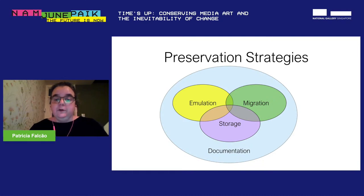And covering all of this is, again, documentation. For some works, what we see is that this documentation can be anything from a legal contract to a display specification of the work in the gallery to a video of a software-based artwork. And that was it.